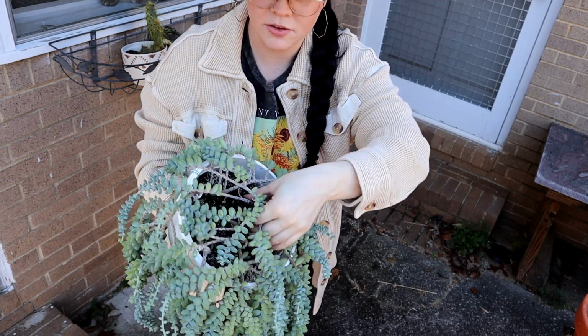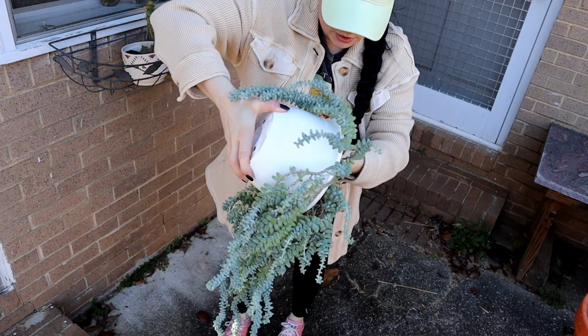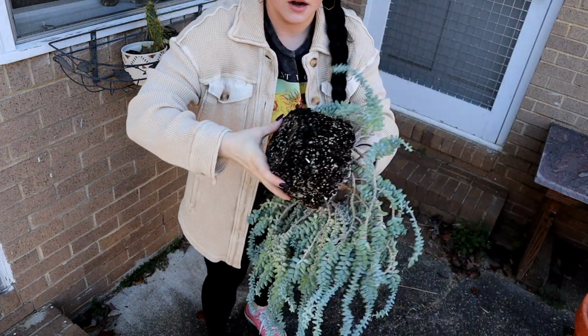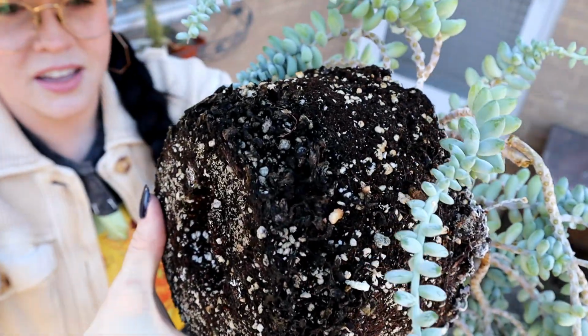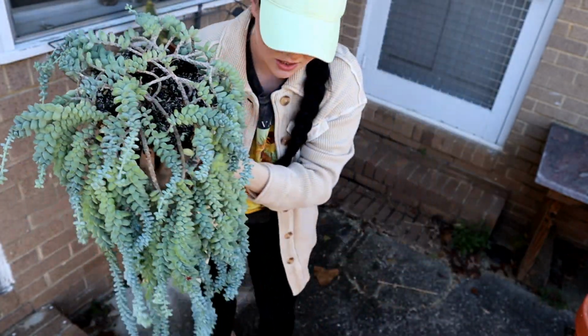Should I grab it by all these? Oh, geez, this is bad. So bad. Oh, it's just dropping beans everywhere. Oh, God. Okay. Oh, look at all that leaf litter. Oh, no, I just snapped off a huge branch.